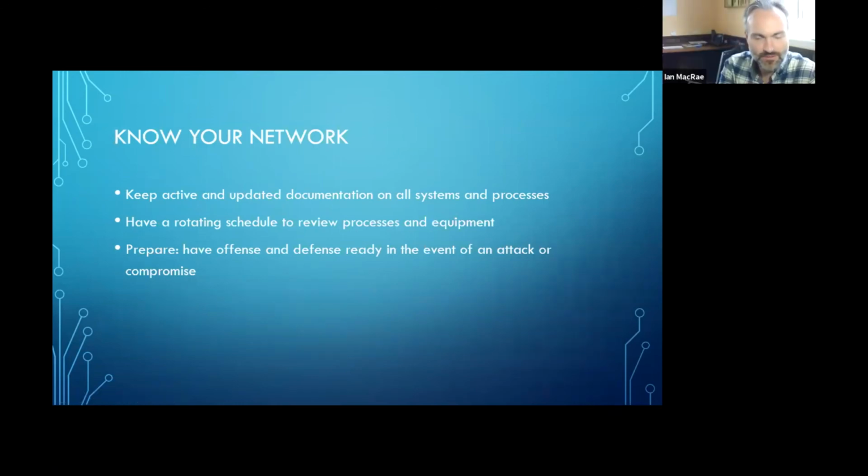Let's talk about knowing your network. Why is it important to really know your network? So you want to know your network so that you are basically always on the defense. Because if you're always on the defense, your offense is a lot easier to manage. When you keep active and updated documentation on everything, all of the systems that you've got running, all of your servers, all of your resources, processes, then you have a better idea of making sure that the active things are active and nothing's forgotten.